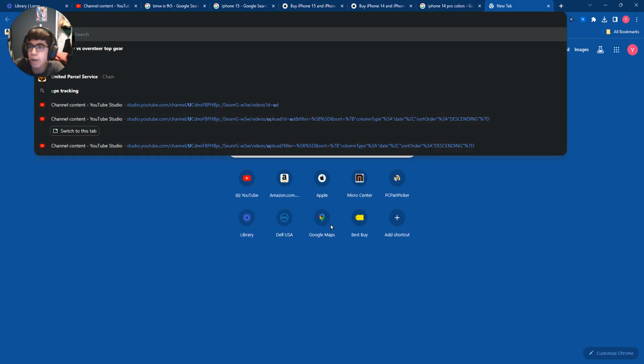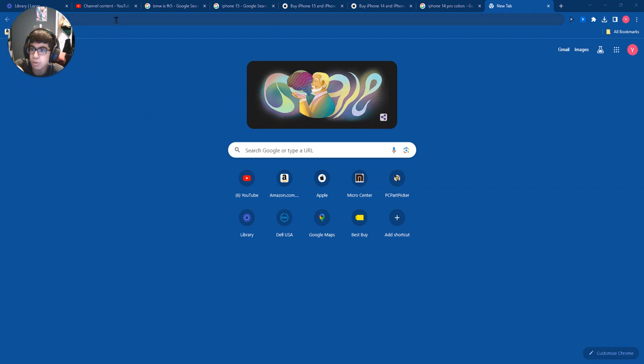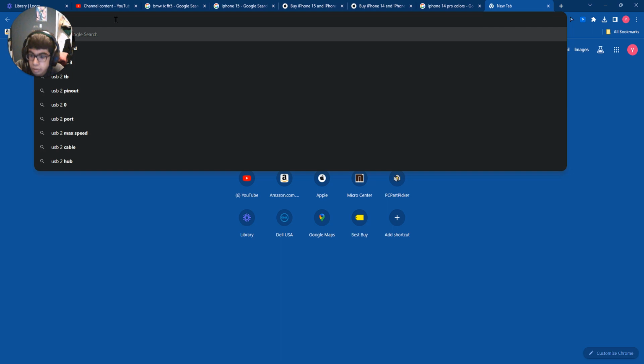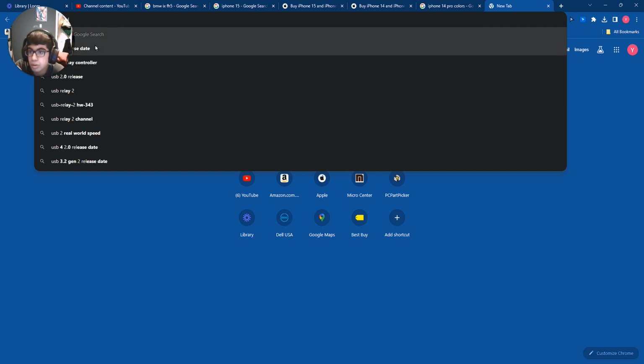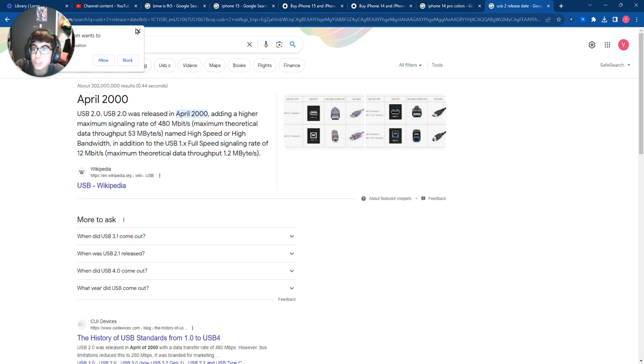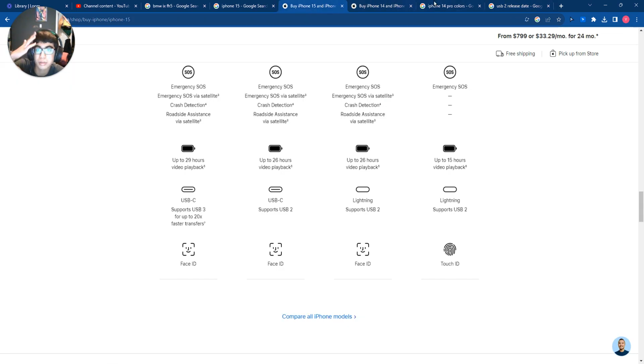Let me just tell you how old USB 2 is. Keep in mind, USB 3 came out in 2008. USB 2 released in 2000. That was 23 years ago. At least put USB 3 if you're charging $800.